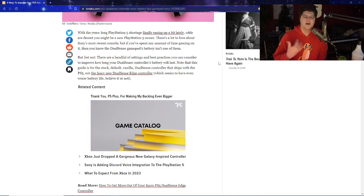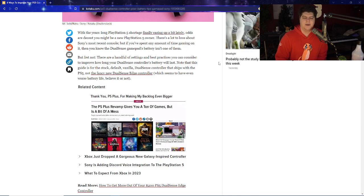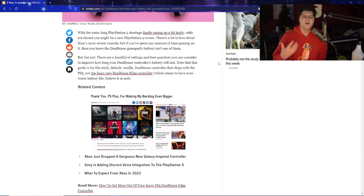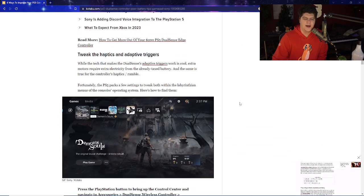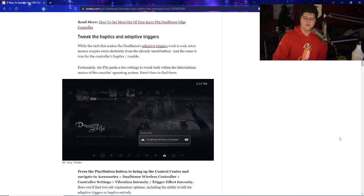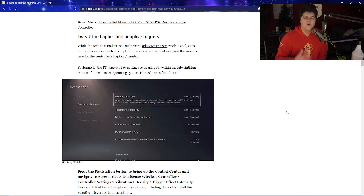There's a lot to love about the console, but the gamepad isn't really one of them. There are a lot of big issues where your controller is not going so hot. One big thing, if you don't know, is that you can tweak the haptic and adaptive triggers on your console.